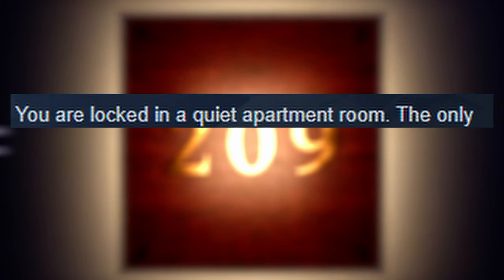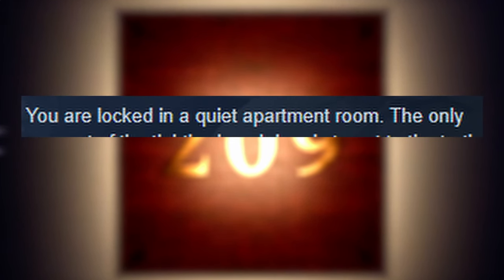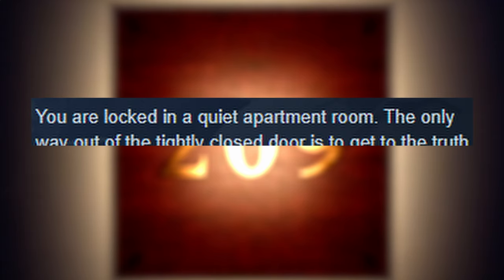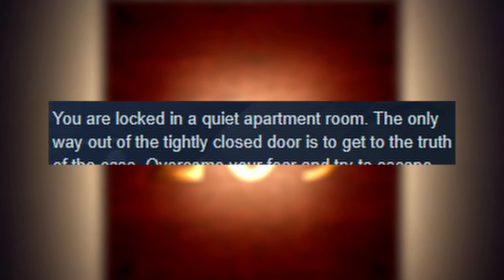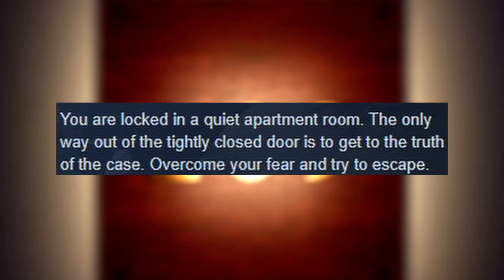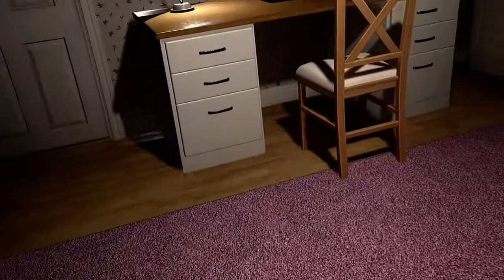This is a new game that just came out today, developed and published by Kanegon Games. The Steam description reads, "You are locked in a quiet apartment room. The only way out of the tightly closed door is to get the truth of the case. Overcome your fear and try to escape." I hope you guys enjoy this exploratory horror style game. Says it's going to take about somewhere between an hour to 2 hours, so we'll see.